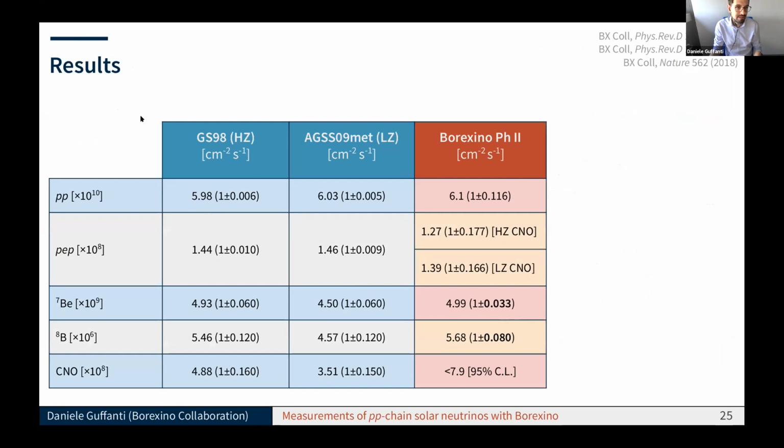So all things considered, our results on the PP chain investigation are summarized in this table, where beside the predictions of the standard solar models, I put our findings. We were able to measure the PP neutrinos individually with an accuracy of around 11.6%. That is the best measurement by now.